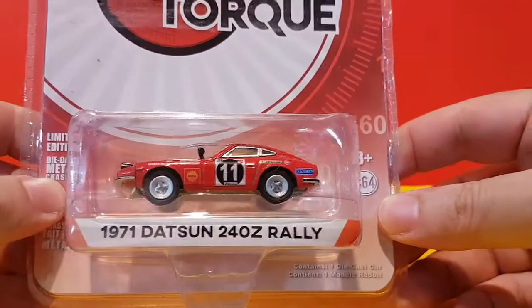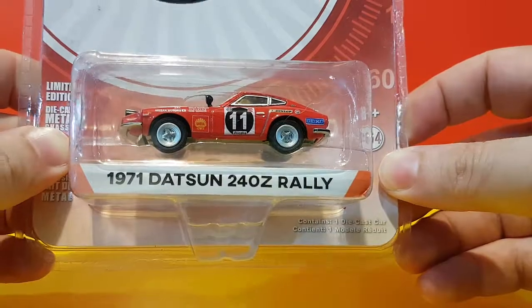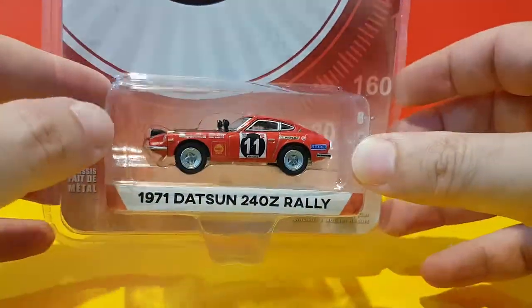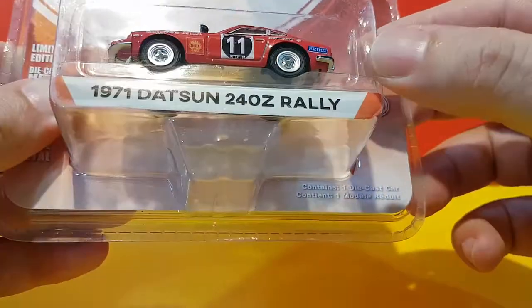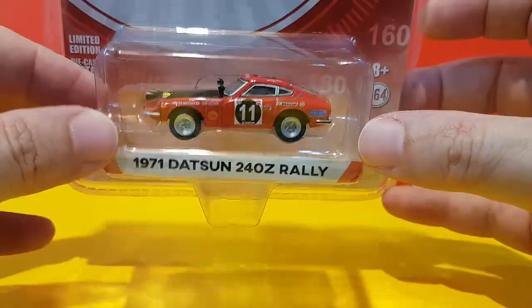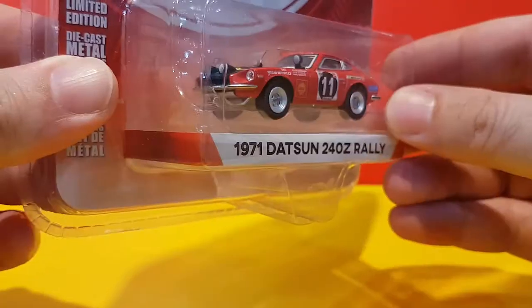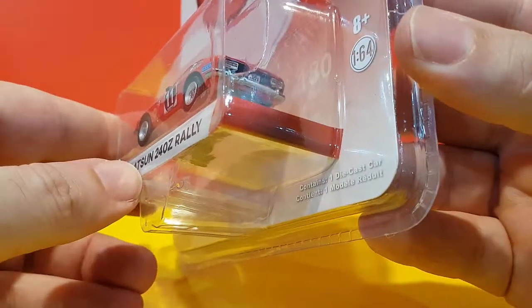Next, number 4, 1971 Datsun 240Z Rally. This one was already in the Tokyo Torque Series 1, and at the time I complained about the size of the wheels, and I was not the only one complaining. Apparently a lot of people have been complaining, so they've corrected it for the next release. I think the wheels are smaller, and so it stands lower to the ground. We'll see how it works. I don't have any problem with this one, because after all it's a rally car, so they're supposed to stand a little high, especially if this one is doing rallies in Africa. Yeah, because looking at it from all the angles, it works. Yeah, it's pretty neat.